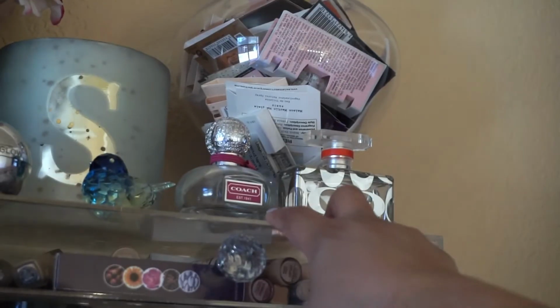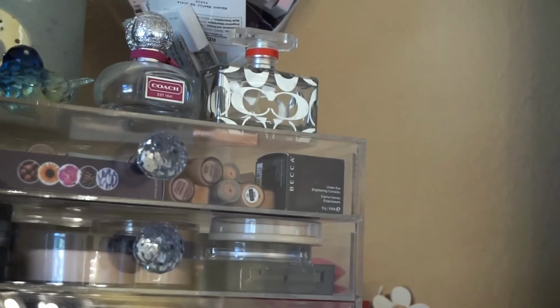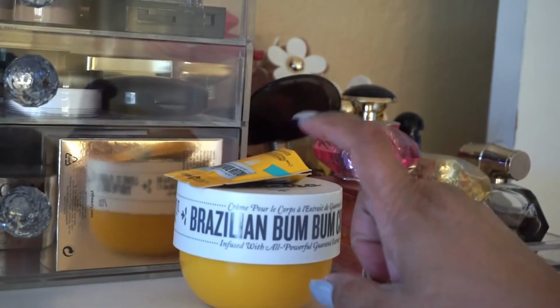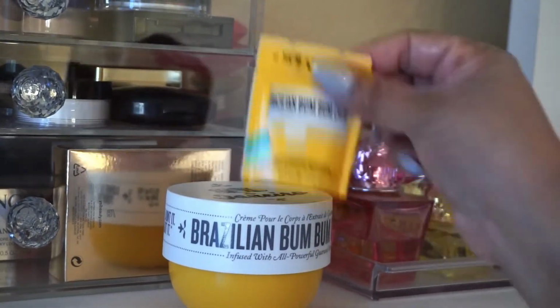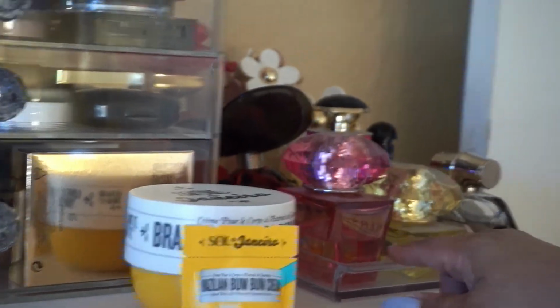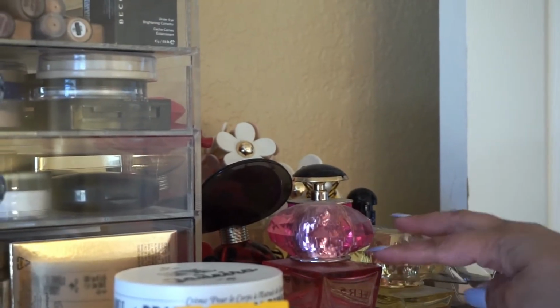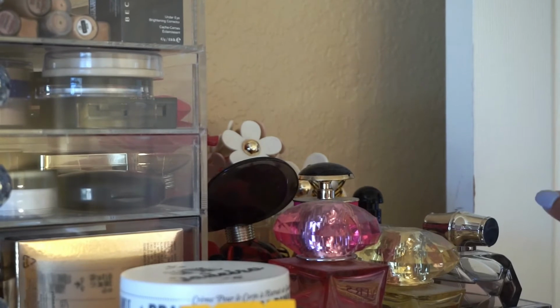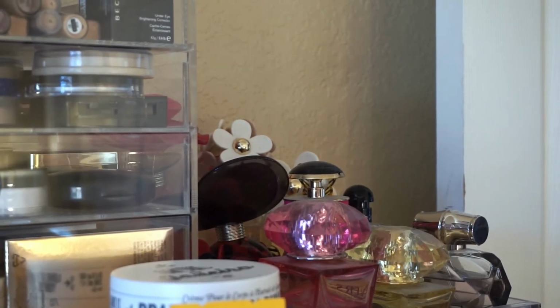These are my two all-time favorite perfumes from Coach. And then I'm loving this Bum Bum cream. I even got a little sample to keep with me. And then over here is my perfumes that I keep. I have Gucci, Prada, Versace, YSL, Jimmy Choo, and Marc Jacobs.